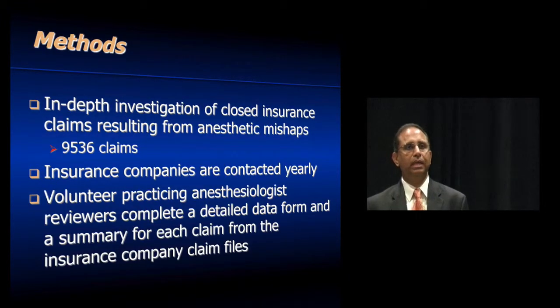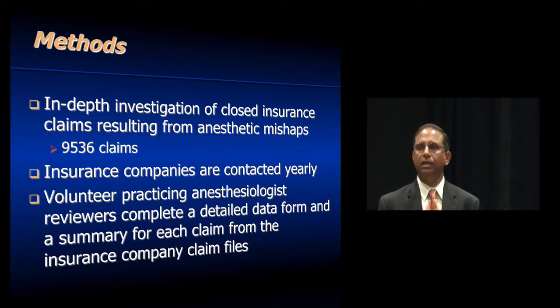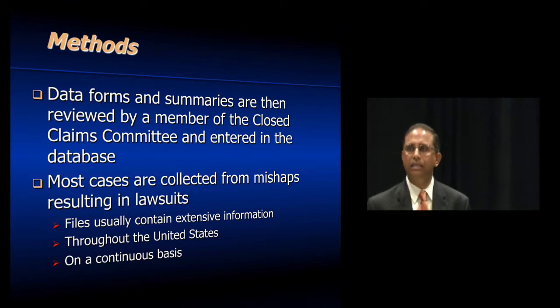So the methods they use at the closed claims project are to do an in-depth investigation of the closed insurance claims resulting from anesthetic mishaps. And up to 2010, which is the latest numerical update, there have been 9,536 claims. The insurance companies are contacted every year, and then a group of volunteer practicing anesthesiologist reviewers complete a detailed data form and a summary for each claim from these insurance claim files. The data forms and the summaries are then reviewed by members of the closed claim committee and entered in the database. Most cases are collected from mishaps that have resulted in lawsuits. And this is done on a continuous basis, and there is extensive information in the database.